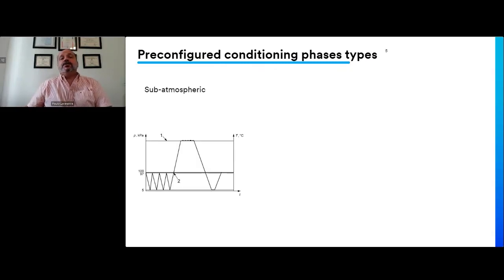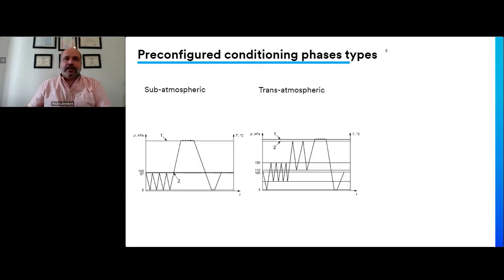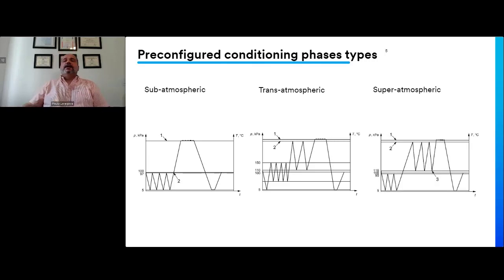For the conditioning phase, for the healthcare settings, we do have pre-configured conditioning phases that we cannot change, but there are three of them. They are standardized, and biological indicators are challenged to those curves to make sure they can capture the performance of the cycle, the performance of the pump removing the air and steam going to the chamber.